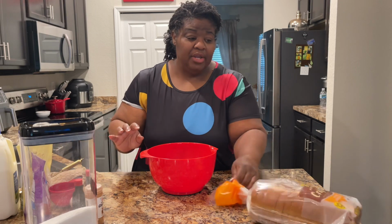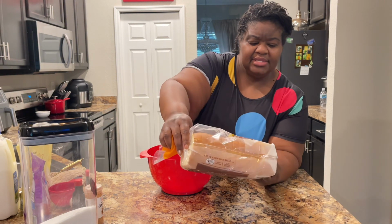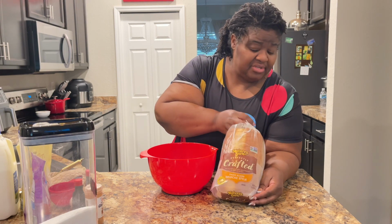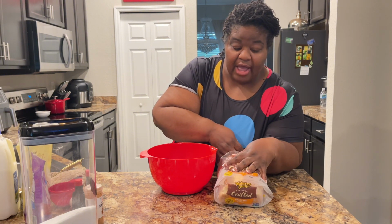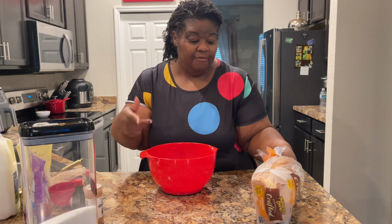So instead of using regular bread, I decided to use this thick slice. Is it called brioche style bread? Not sure, but you see the name right here. It's by Nature's Own. I use this bread whenever I make French toast, so I decided to just go ahead and use it for the bread pudding.